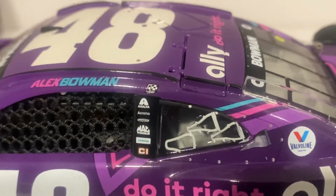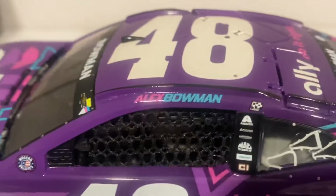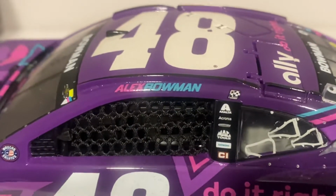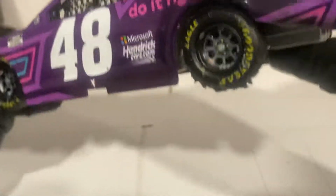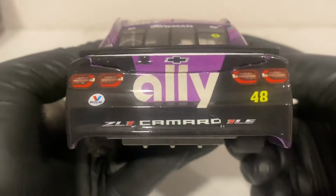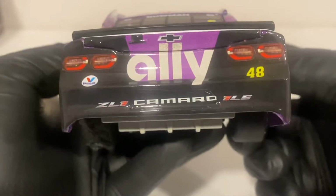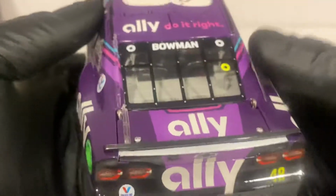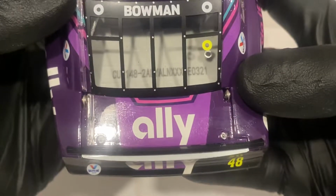You got the winner sticker right there from the Richmond win. Got his name right there on the name rail in the pink and blue. Trying to be careful, this thing's wanting to slip. Anyways, on the back you have Ally. You've got Chevy Camaro ZL1 1LE. Got the 48 right there and Valvoline right there. On the deck lid you have Ally.